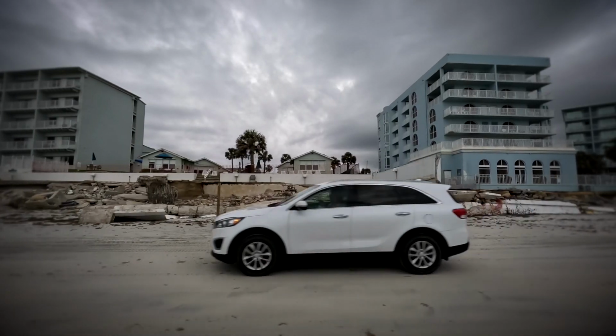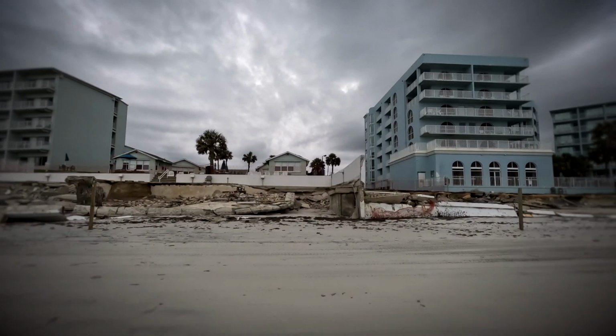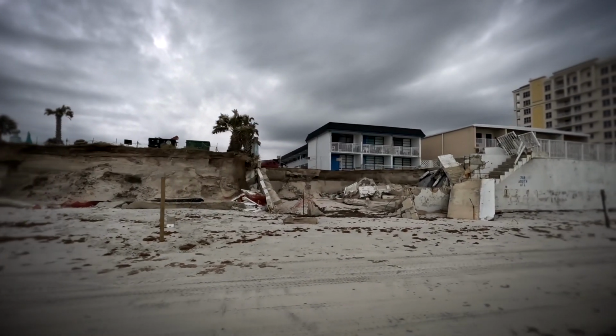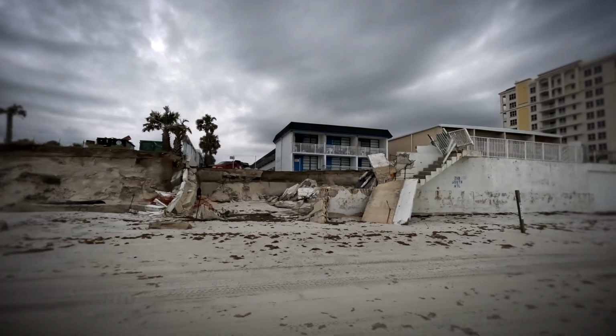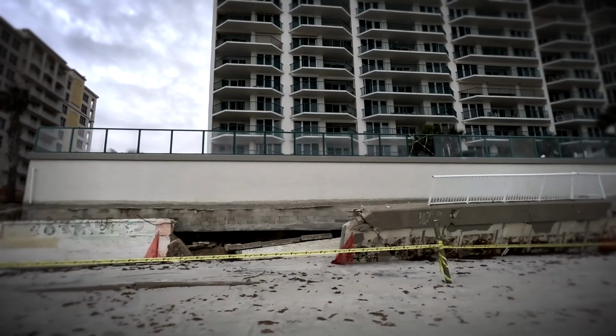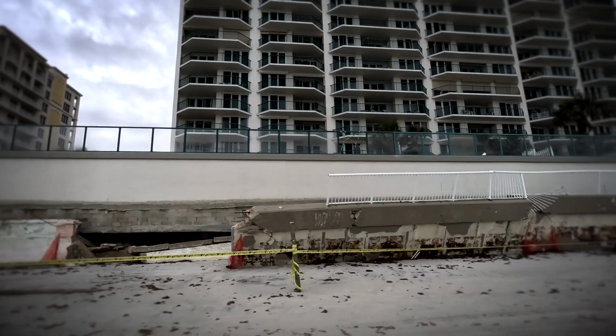The scale of the damage here is unprecedented. I mean, there's 20 miles of shoreline that has been greatly affected. The first storm was Ian. This was in late September when Ian struck, and we all felt that our property was pretty well protected.